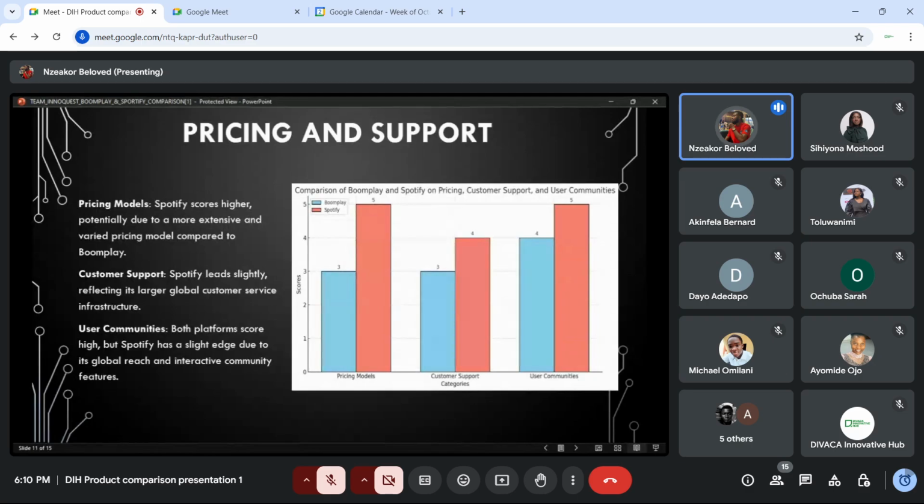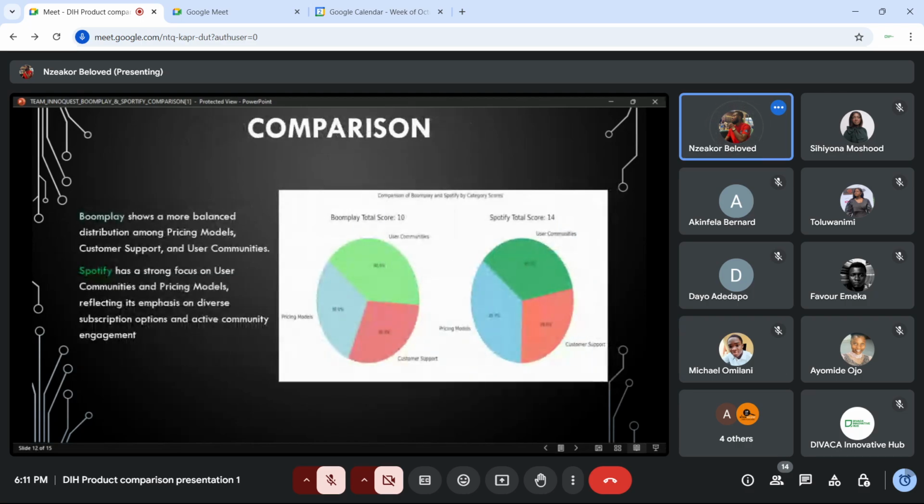Pricing and support. So here on this slide, we have the pricing and support. For pricing models, Spotify scores higher, potentially due to a more extensive and varied pricing model compared to Boomplay. Then for customer support, Spotify leads slightly, reflecting its larger global customer service infrastructure. Then user communities. Both platforms score high, but Spotify has a slight edge due to its global reach and interactive community features. That is it about Spotify in terms of the user communities, customer support, and pricing models, because it's global.